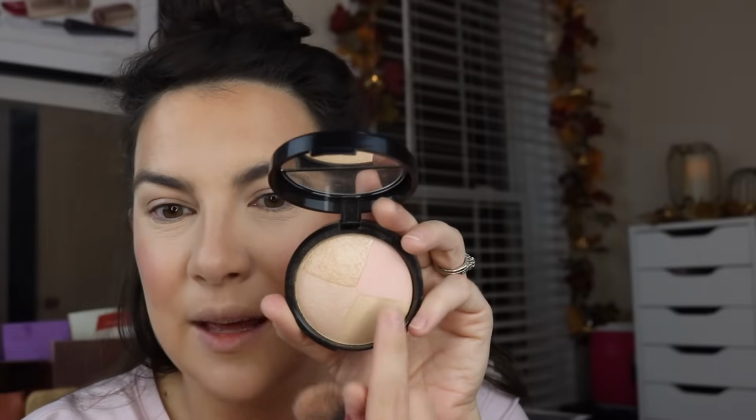And then for highlighter, I really don't want to go too far because I'm not that glowing in these pictures. I'm going to take my Laura Geller compact that has the 4 different shades in it. So it's got kind of like a couple of matte highlighters with the Baked French Vanilla and what's the other one? French Kiss. Those are like soft, barely there shimmers. And then it has a couple shades that do have some shimmer. I'm just going to bounce around all of them.